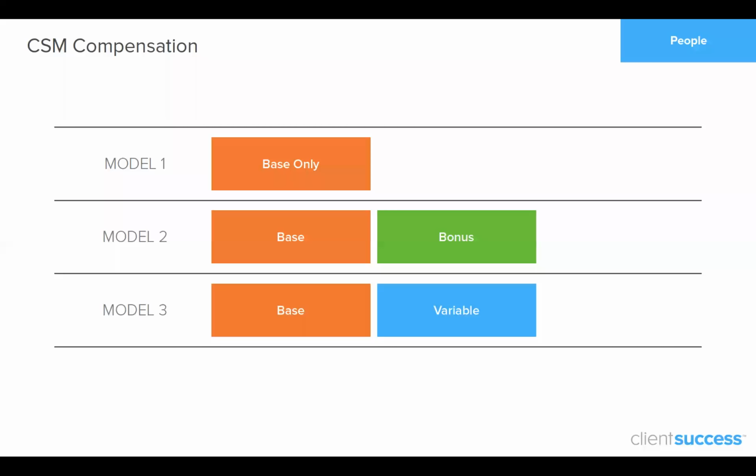The next aspect that we often hear is, hey, I've started building my team. How do I compensate my people to make sure that we're rewarding them? There's a lot of discussion out there and a lot of thoughts around this. It could be a webinar on its own, and we may do that in the future. But I typically see in the market three models. Model one is CSMs have a base salary only. I've certainly had that in my early days of building teams. Model two is that CSMs have a base and some kind of bonus on top of their base. And the third one is that you have a base with a variable.